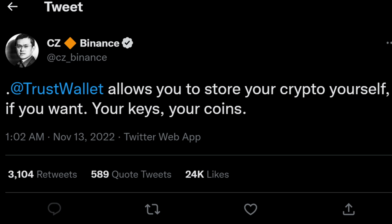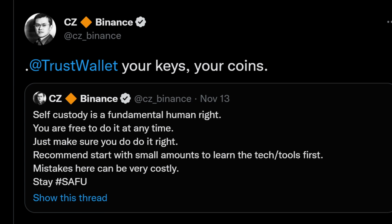Trust. No, I'm just kidding. The real reason is because CZ, the head of Binance, tweeted that you should use self-custodial wallets such as Trust Wallet. But actually, Trust is owned by Binance. So fool me once, shame on me, fool me twice.